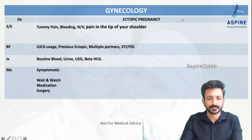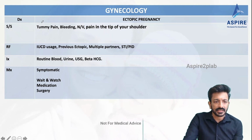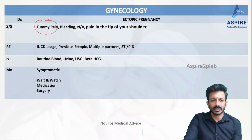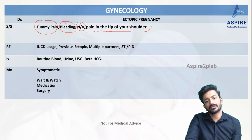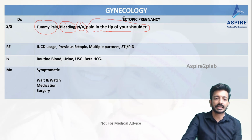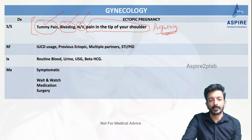Let's have a look at ectopic pregnancy. What we can have in ectopic pregnancy: tummy pain, a left or right iliac fossa pain. Bleeding is important. Nausea, vomiting, and you may have pain at the tip of the shoulder as well. That we will see in ectopic pregnancy. Phrenic nerve, that's the reason. So tummy pain, bleeding, nausea, vomiting. That is very, very important. And of course, the pregnancy test is there, which is telling us she is pregnant.